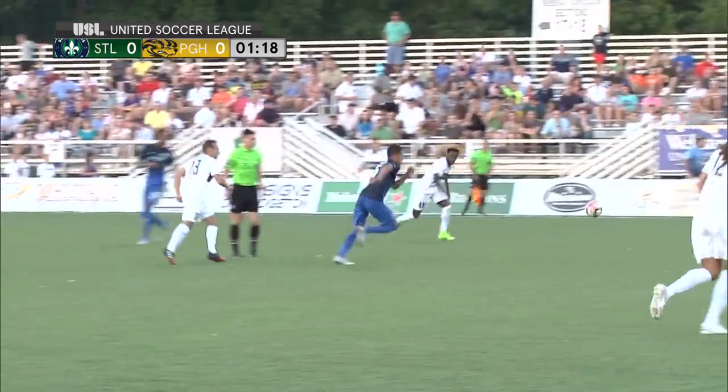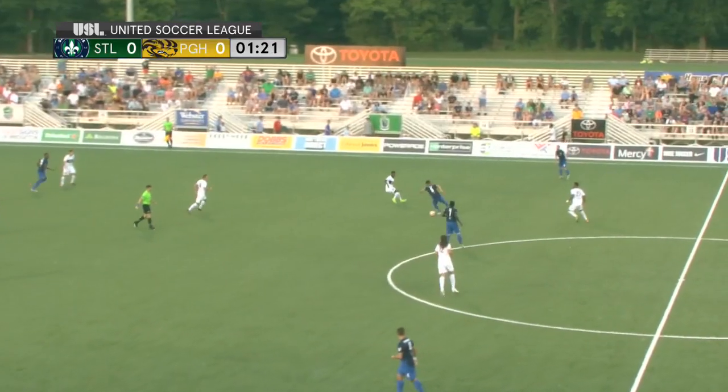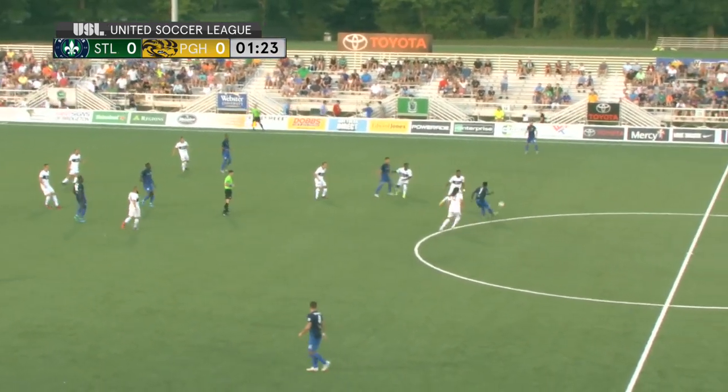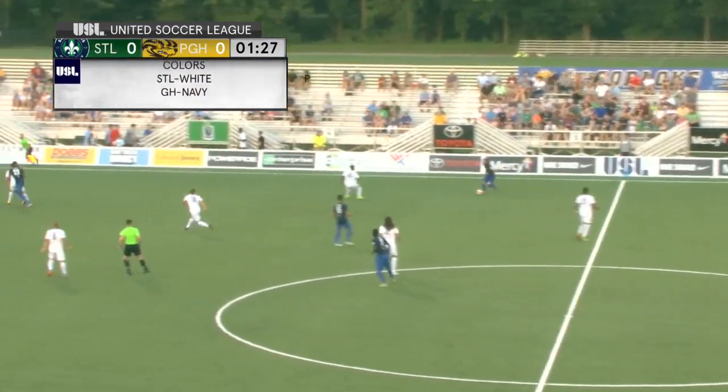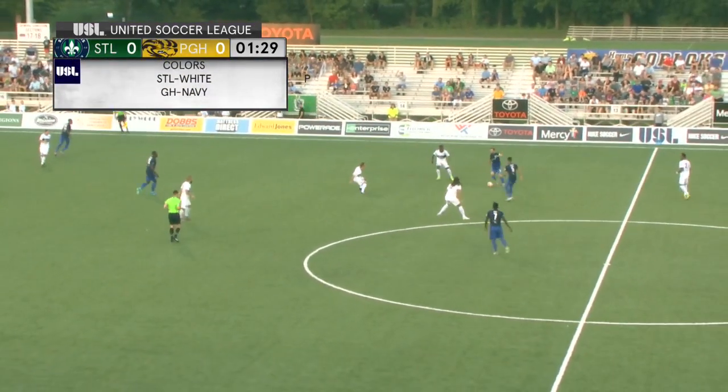Nice stop on the ball. Don't see that very often when a guy just steps on it to stop it. Not too common. Shows confidence, though. Hopefully that correlates into the rest of the game here.